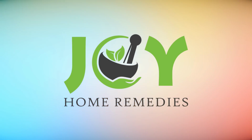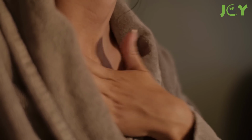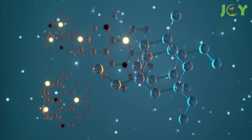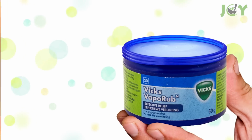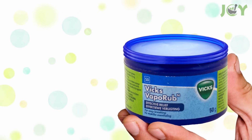12 health hacks using Vicks VapoRub. Vicks VapoRub is a household favorite, best known for clearing up stuffy noses and soothing colds. But did you know it's got many other amazing uses? Thanks to its active ingredients, menthol, camphor, and eucalyptus oil, this little jar can tackle a whole bunch of everyday health issues beyond its usual cold-fighting duties.